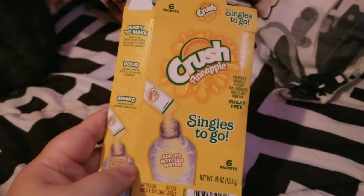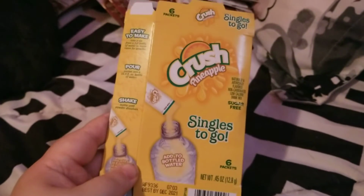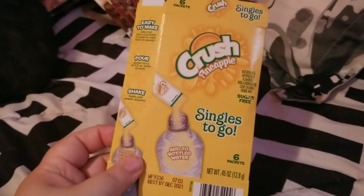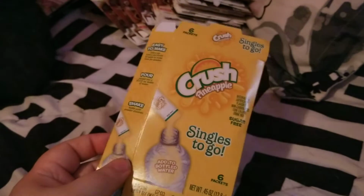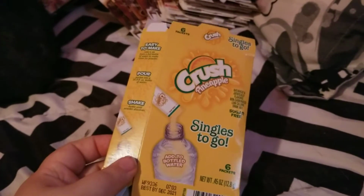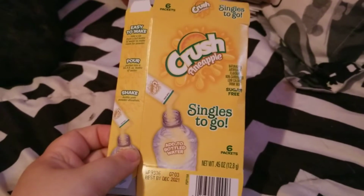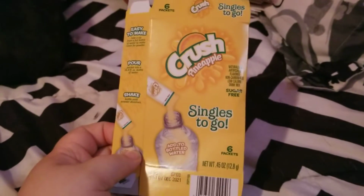And then another one that she likes is the crushed pineapple, but she only had one of these and then 44 of the other one because that's her main favorite. But sometimes we can't find it, so sometimes we have to get her other things, but she really likes this crushed pineapple as well.